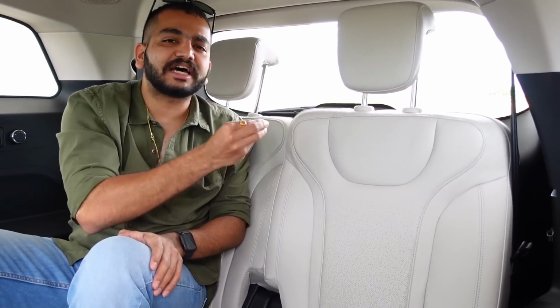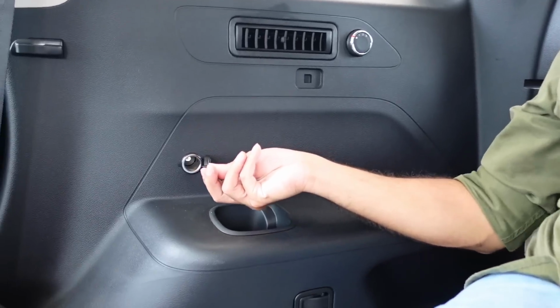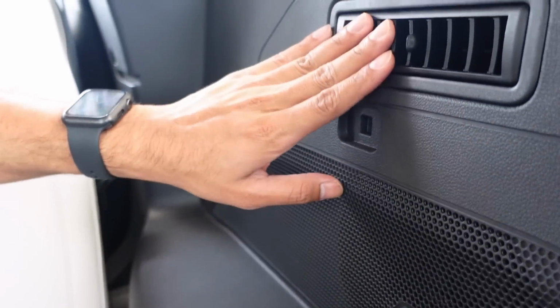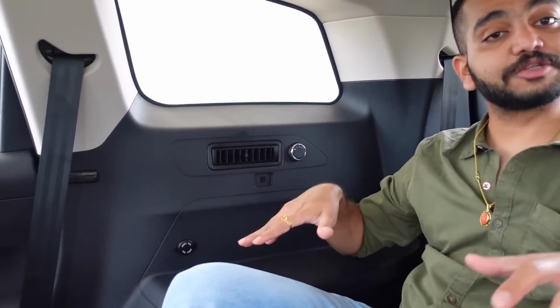लेकिन अगर आपको थोड़ी ज़्यादा luggage space चाहिए with 7 seats in place with 7 occupants in the cabin, तभी आपको ये compromise शायद करना होगा. यहाँ पे third row passengers के लिए आपको AC blower control भी दिया गया है. You have a 12-volt charging point over here by the way in the third row cabin. You have cup holders for the third row passengers. You have speakers over here as well, and you have these two AC vents on either sides to keep you comfortable when you are being driven around in this particular seat.